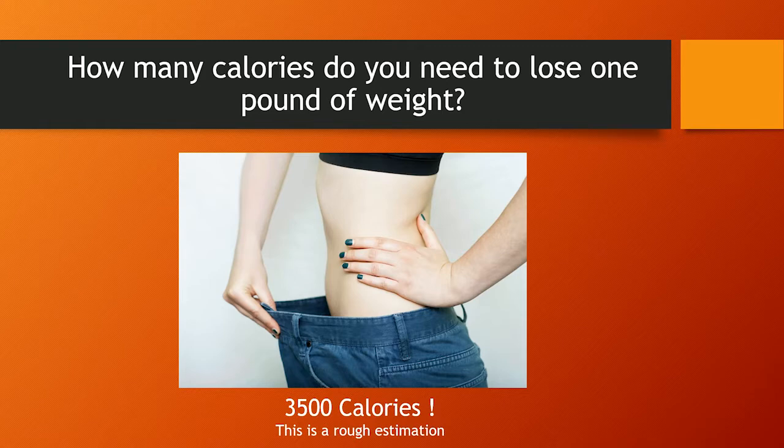So, how many calories do you need to lose 1 pound of weight? You need to burn 3,500 calories. This is a rough estimation again. This figure has been criticized for a number of reasons, but for the point of this discussion, let's stick to this figure just as a rough estimate of how many calories you need to burn in order to lose 1 pound of weight.